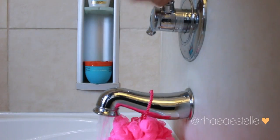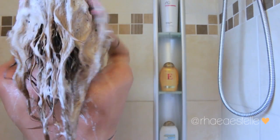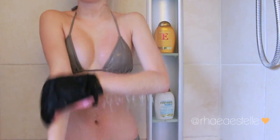So if you're interested in seeing how I self-tan my body, then just stay tuned, because I'm just gonna jump right into it. So first things first is a shower. This is where I do any prep work before starting a tan. So usually I'll just jam out for a little bit and then maybe do something more productive like wash my hair or shave my legs. And then I'm going to exfoliate my body with this glove by Loving Tan.